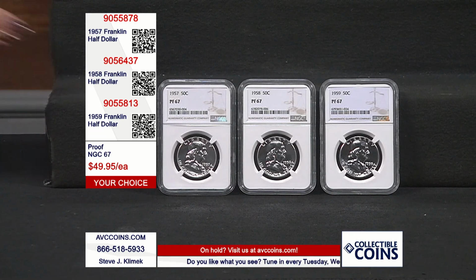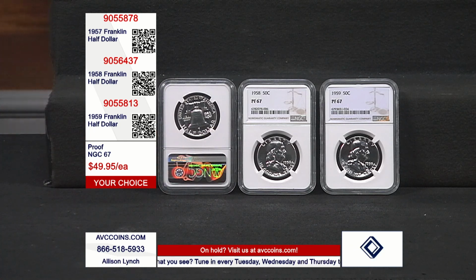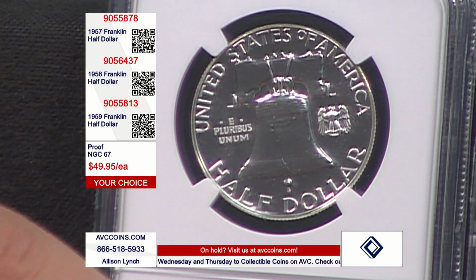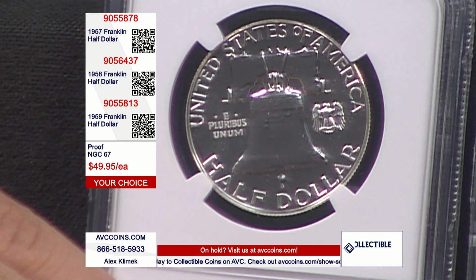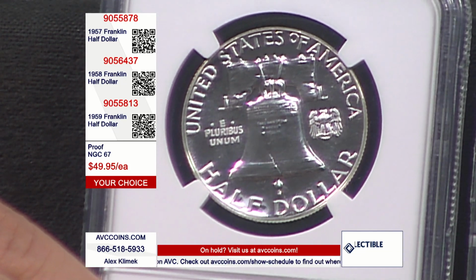Each one has its own item number. I'm going to kind of run through them for you. 1957 is 905-5878. 1958 is 905-6437, and 1959 is 905-5813. $49.95 for a proof 67 graded by NGC.